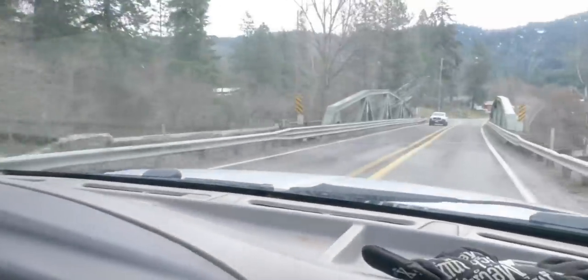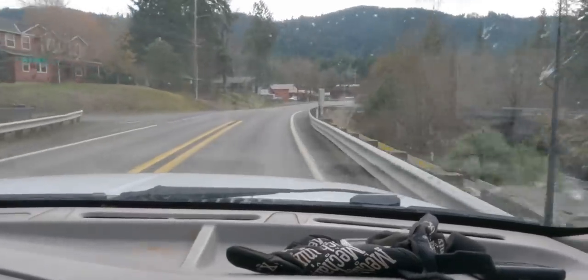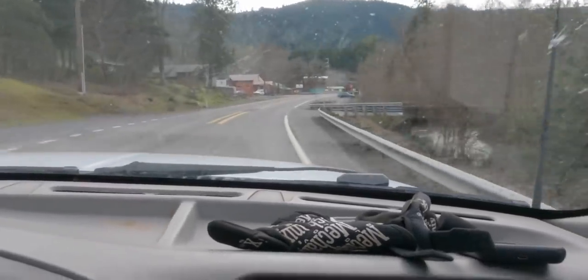To this bridge, you'll see the pull off. Slow up.